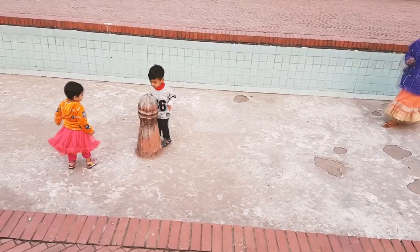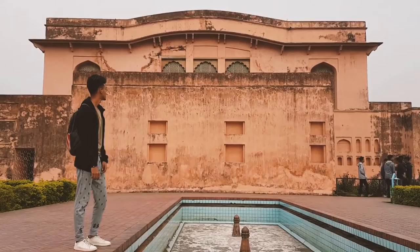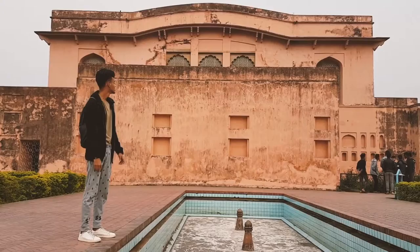This is situated in Old Town Dhaka, and this is the eastern part of the fort. The place is named after the fort, and this part is now used as a park.